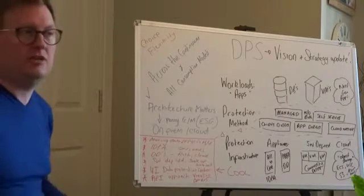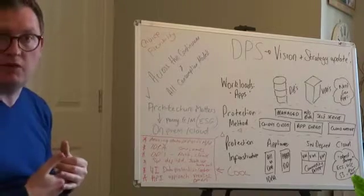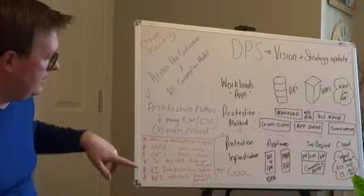Software defined. Customers want to scale up, but they also want to scale out as well. Have a look at what we've got coming down the road on software defined solutions.